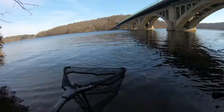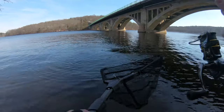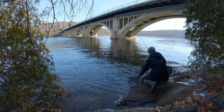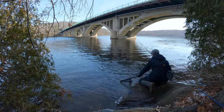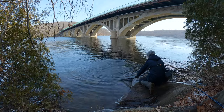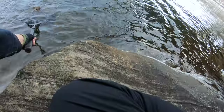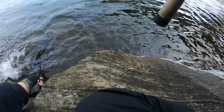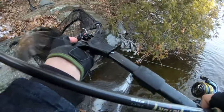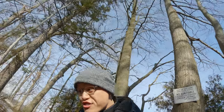This is a giant brown trout, guys. Oh my god. Am I recording? Yes. Oh my gosh. It's gonna barely fit in the net. Come on, get in the net. Oh shit. No shit, guys. This is, oh my god, a monster. This is a giant. This is gonna be like over 10 pounds.